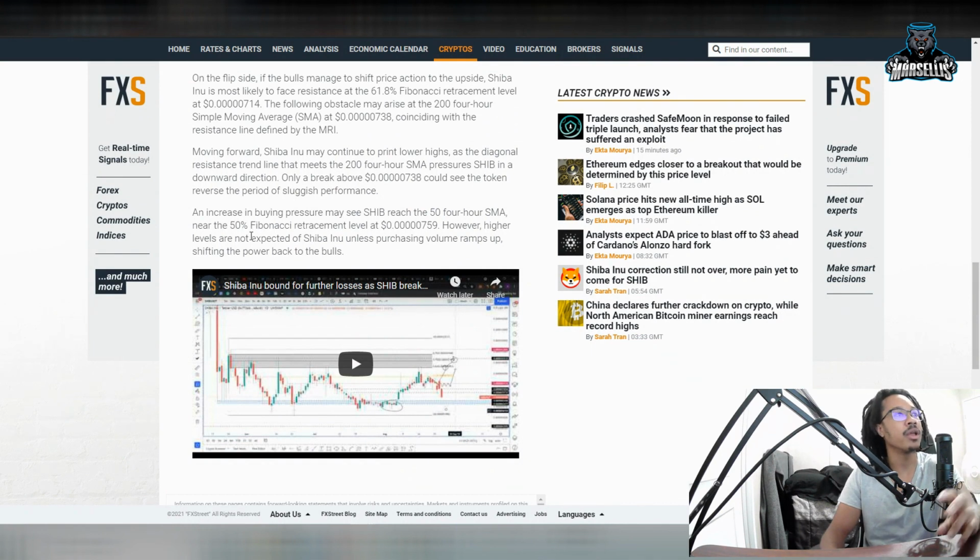An increase in the buying pressure may see Shib reach the 50-hour SMA near the 50% Fibonacci retracement level at the 759 area. However, higher levels are not expected of Shiba Inu unless purchasing volume ramps up, shifting the power back to the bulls.